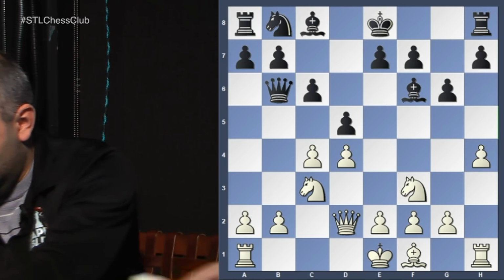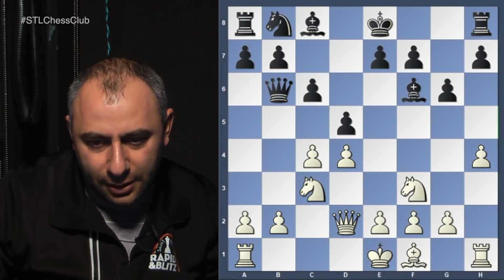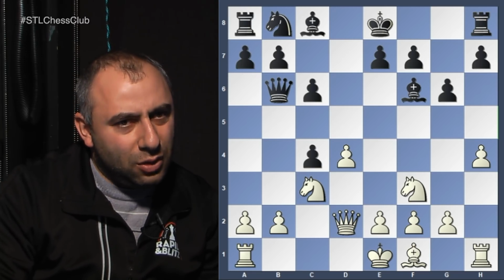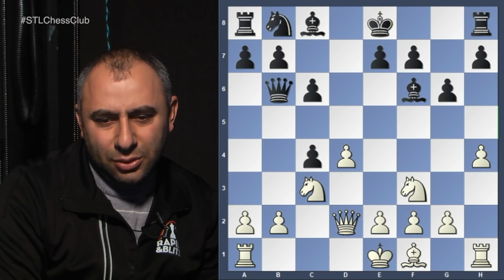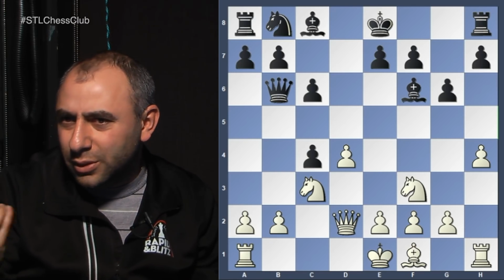Okay. So he played d takes c4. He says, you know what, I don't like the e6. Let me take a pawn here. So what move do you think I have in mind to do against this? And to justify the fact that I give up my bishop. What can I do?